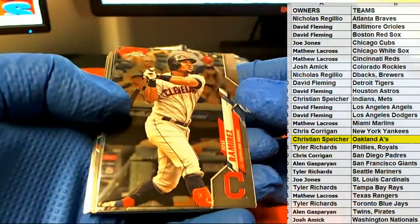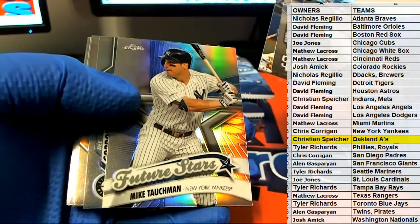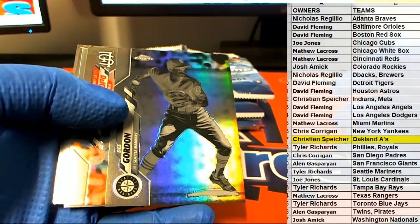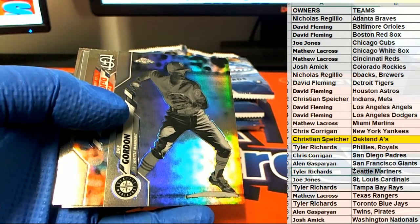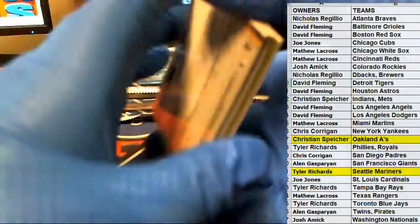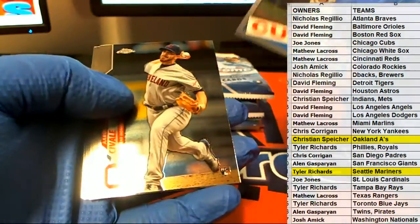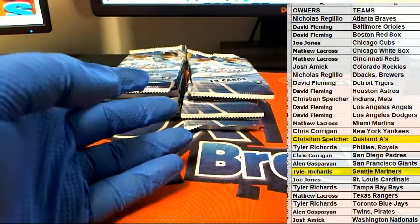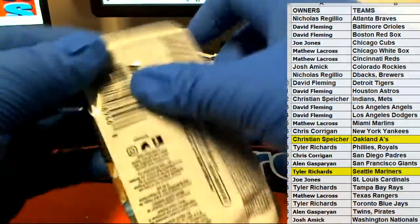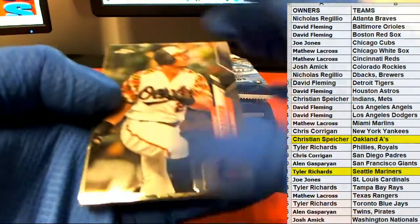Still going strong. Jose Ramirez. Nice Guerrero Jr. There we go. Touchman right there. Negative D. Gordon. Nice. Mariners. And let's see. That is Tyler R. All right, Tyler. Very nice. Negative X-ray card shown right there. Chris Bryant, 35th. Santander.